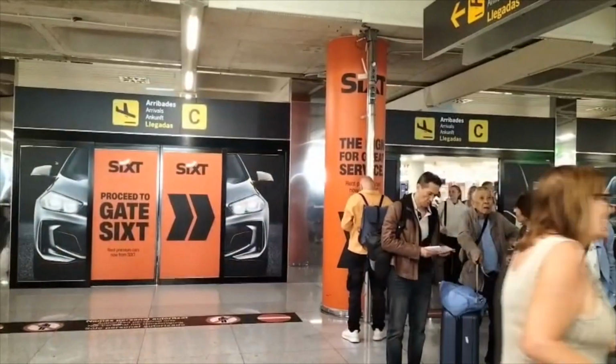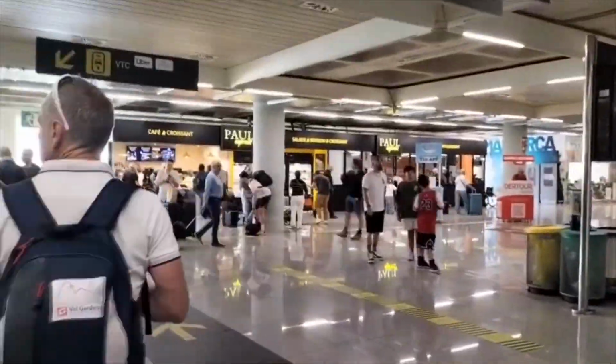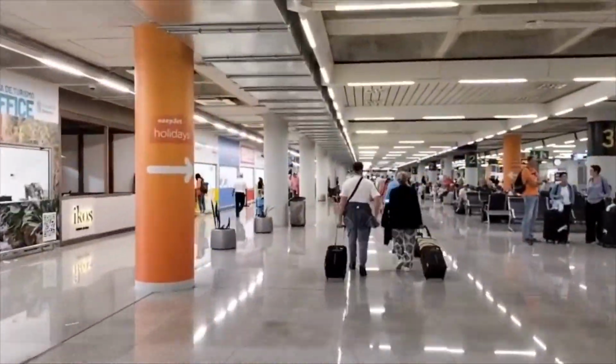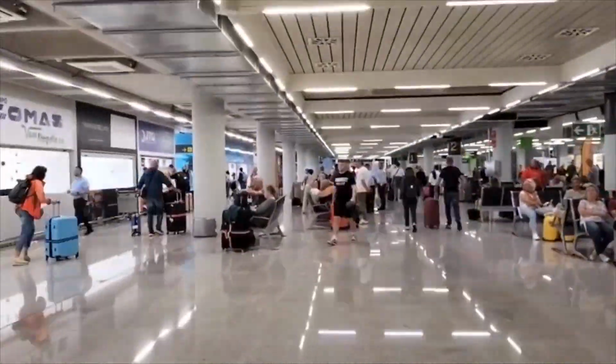As soon as you exit the baggage claim area, look for the Paul Express Bakery in front. Head to the right towards column number 1, about 150 meters away. Our office is located in front of column number 1.